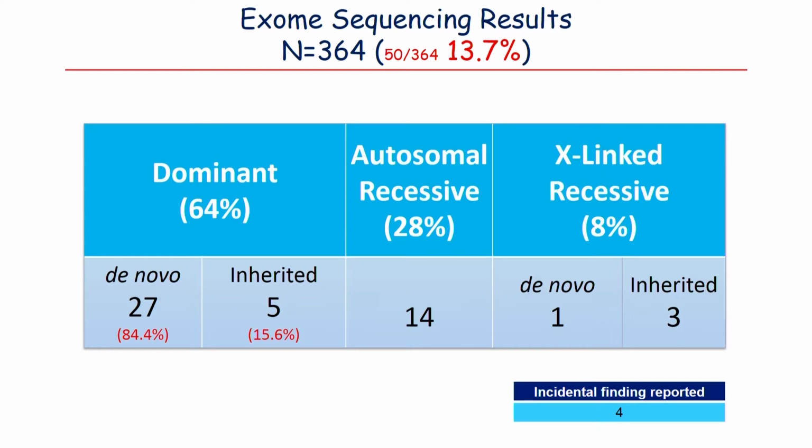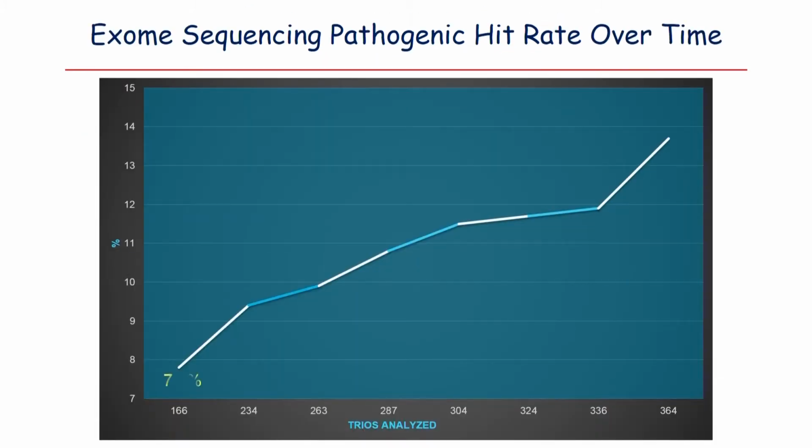So out of the 364 trios, you can see our hit rate is just under 14%. So we had 50 out of 364 with what we called a pathogenic or disease-causing mutation or variant. 27 out of the 50 were de novo dominant, 5 being inherited. Recessive inheritance accounted for about 28% or 14 cases, and then X-linked recessive, 1 de novo and 3 inherited. We had 4 incidental findings. And what I can tell you is that if we look at our hit rate over time, it's jumped up from 7.8% to 13.7%.